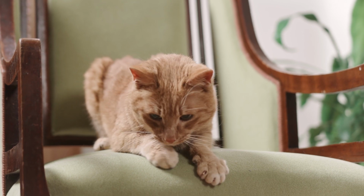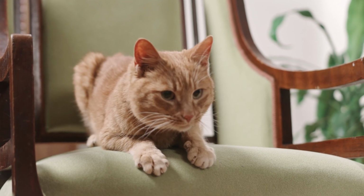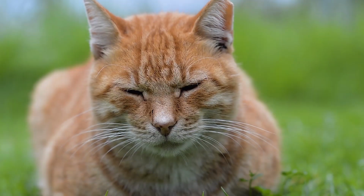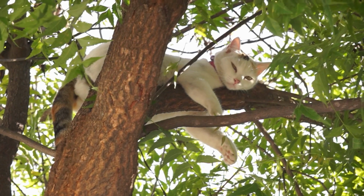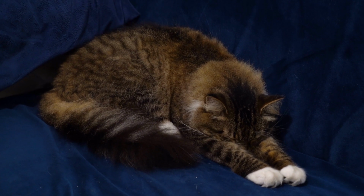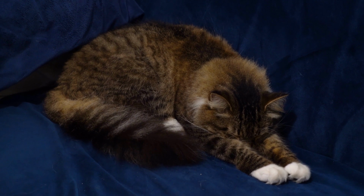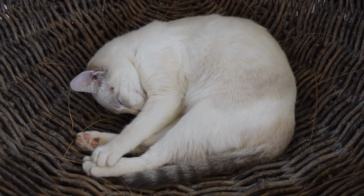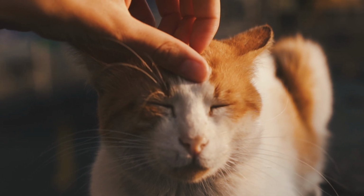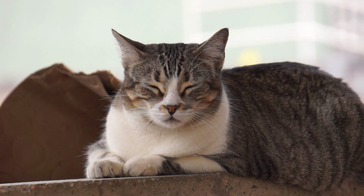So there you have it. The way your cat sleeps can tell you a lot about how they're feeling, both physically and emotionally. Whether they're in loaf mode, belly up, or perched on a high shelf, each sleeping position has its own unique meaning. It's all about learning their language, decoding their signals, and deepening the bond you share. Be sure to observe your cat's favorite positions and see what you can learn from them.